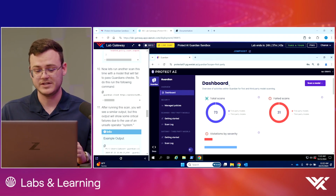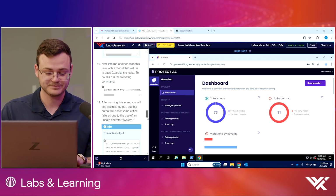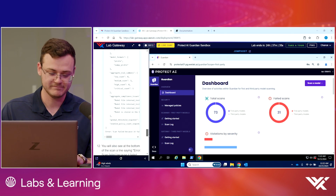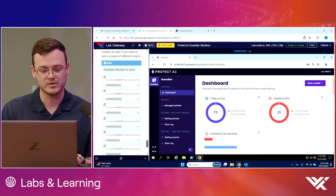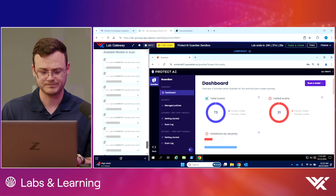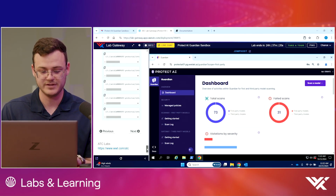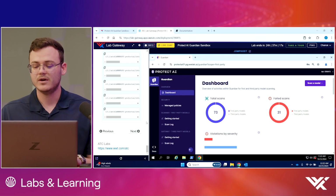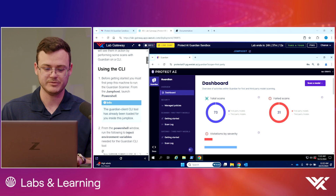So in the lab guide, that is pretty much all that we cover, but we do want to urge you to scan more models. Again, we didn't cover it in the lab guide because it would start to get a little redundant, but if you scroll down to the bottom of this lab page, you will actually see all the available models that you can copy and paste into the command line and run, to see how different scans look, what policies each one will pass or fail, and get a better idea of the Guardian product. And I believe that is pretty much it for the lab.